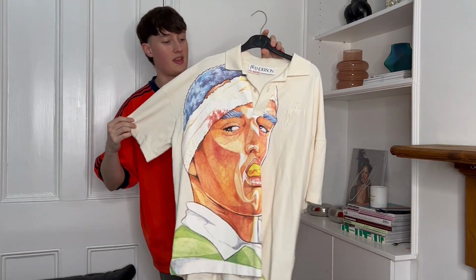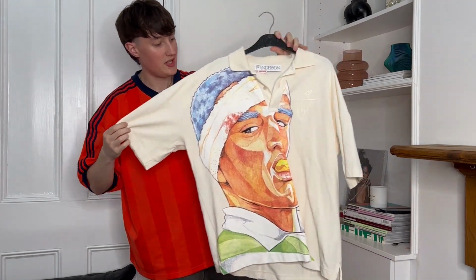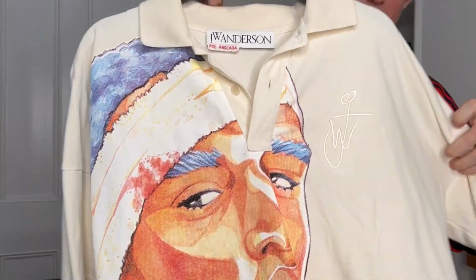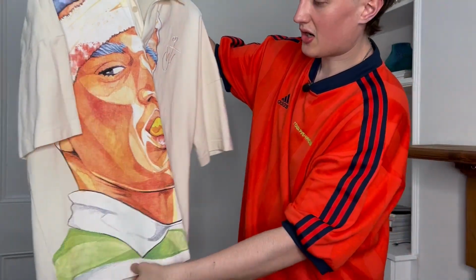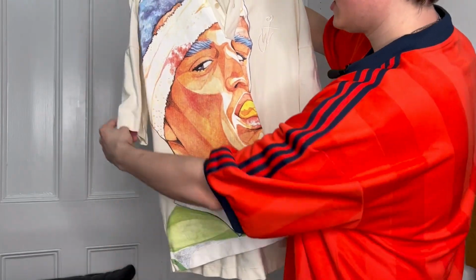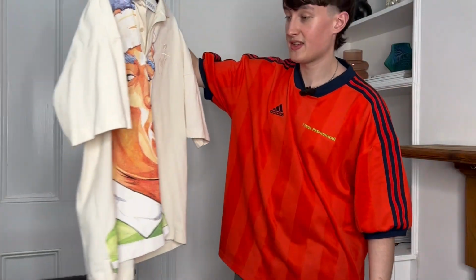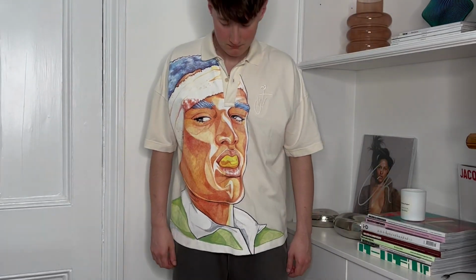Finally, I guess this is more of a polo shirt rather than a shirt, but I love this piece. It's from JW Andersson. It's part of, I can't remember the artist collection, but I'll pop a name of it if I can remember it. It's got this large graphic print on the front of this rugby player, and it's got a really nice boxy oversized fit. The sleeves sort of sit more halfway down.